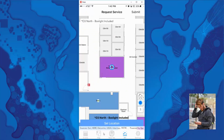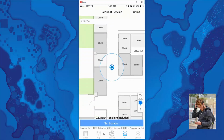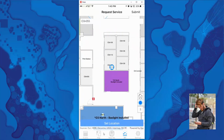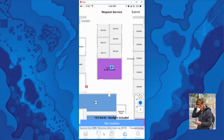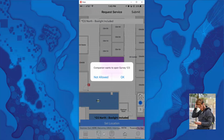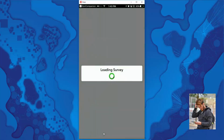So I can go back to my home office location. I can update that location based on where it thinks I currently am. I'm actually not there right now. Let's just say I'm here in this conference room and the box light projector is broken, so I'm going to set the location there. I'm going to click submit, and then it's going to open up Survey 123. And we've configured Survey 123 to work as an indoor 311 type application.